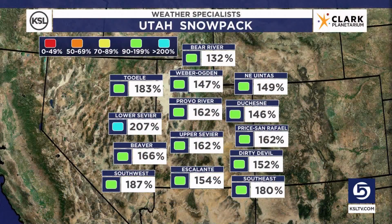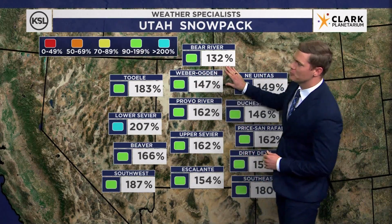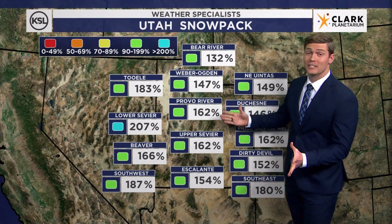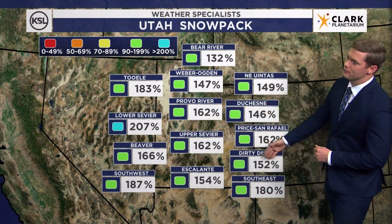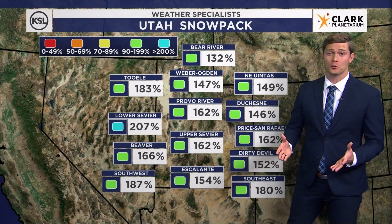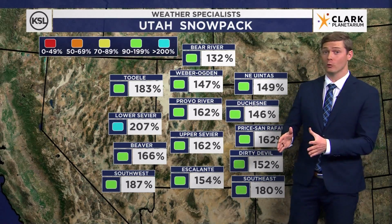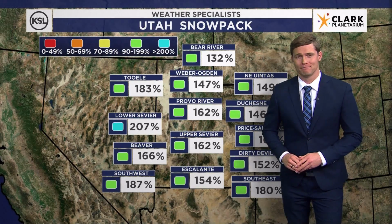And I would like to show you what the snowpack looks like right now with the recent storm that we saw. These numbers have been boosted thanks to the active pattern that we've seen. Look at this, 132% of normal for Bear River, the one that stands out the most and that needs it the most that we'll talk about a little bit later. That's the Lower Sevier at 207% of normal. That's double what we typically see by this time in February. Eastern Utah, 150 to 180%. Escalante, 154. This is really, really good news, and it is looking like the pattern may continue to hold, bringing more storms our way. But let's go ahead and get over to Kevin, who's going to talk a little bit more about our snowpack. Matt, thanks a lot.